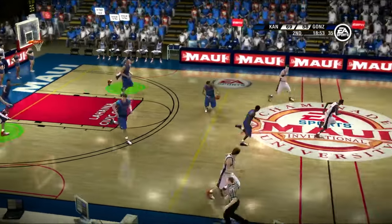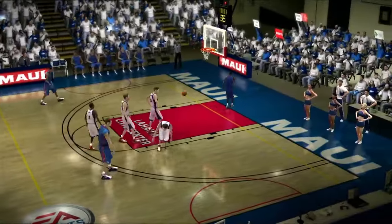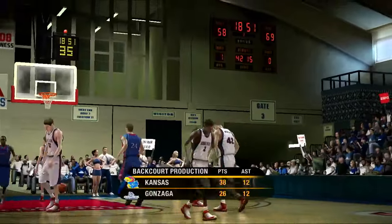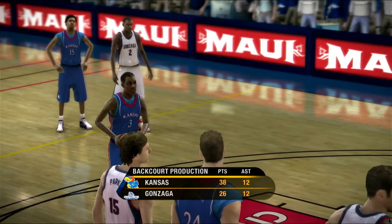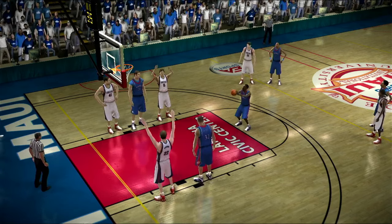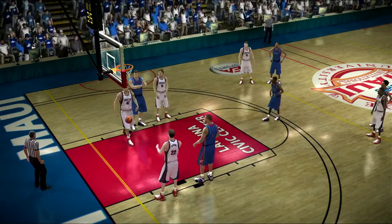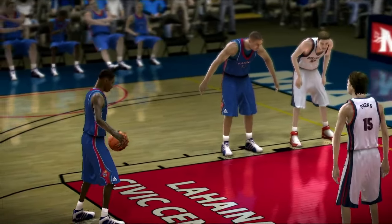The Bulldogs have a mismatch in the post. Can we get him the ball, though? Hopkins makes a great move to draw the foul. And there's a look at the backcourt comparison, Dick. Out there, Brad, you always want to know how the primary ball handlers are doing. Are they getting their team's quality shots, good opportunities? The team which takes care of these things usually is in a better position to win a game.